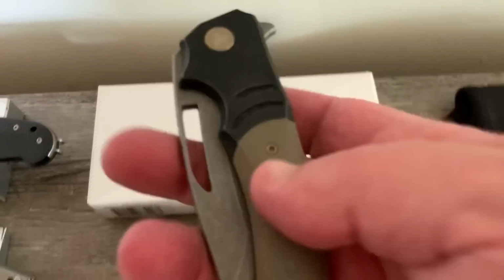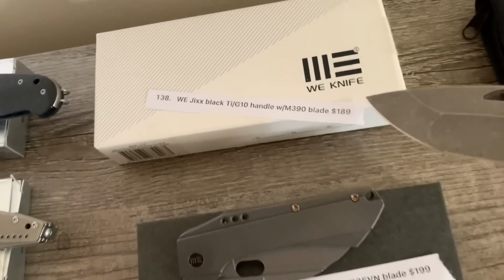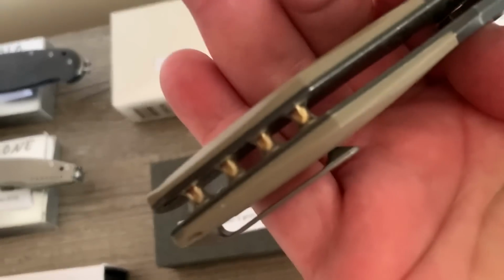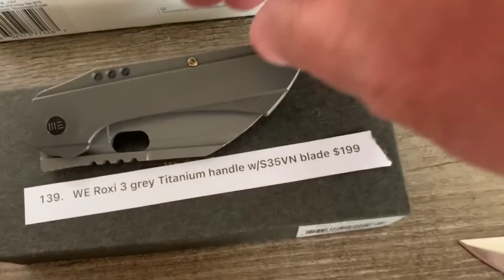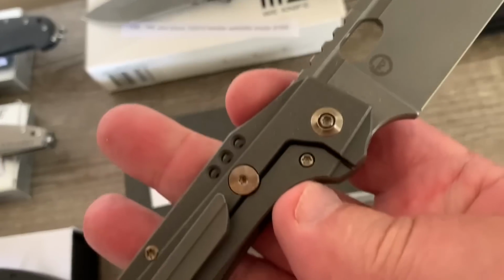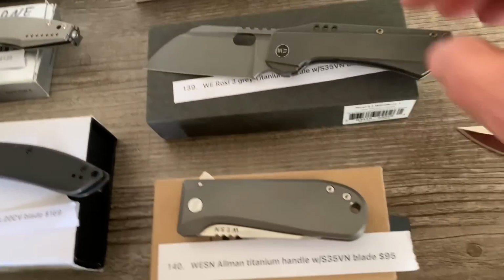Then we've got the Jix over here with the, that's G10 and titanium. And that's M390. Williamson design, okay? There's the standoffs right next to each other. And that's $189. Then for $199, we got the Roxy 3, which is a Todd knife and tool design. And that's got the box and everything.